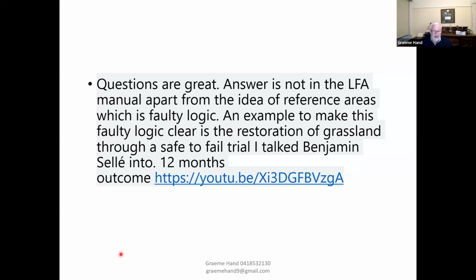I really hate reference areas. So everyone, this is ecologist thinking: I'll look for the best example of that grassland, let's stick to grassland or bush or whatever, and then I'll see how far this damaged area is from that, and then we'll try and drive it to it. But the only trouble is those reference areas are not sustainable. They're falling apart. So it cannot be a reference area.